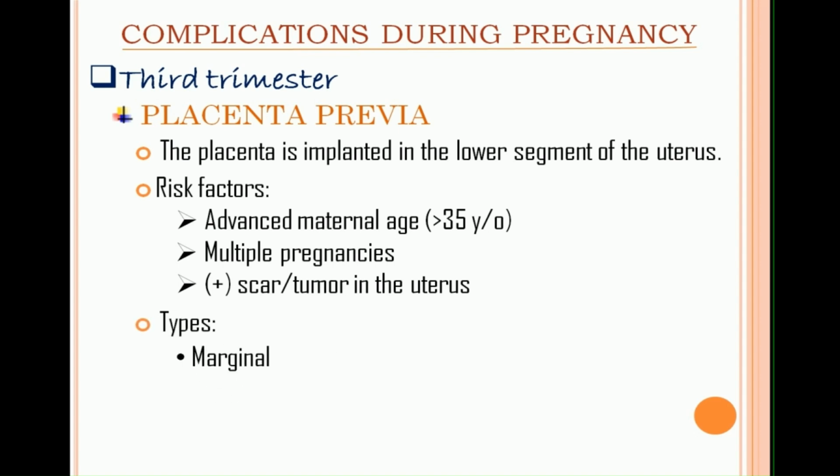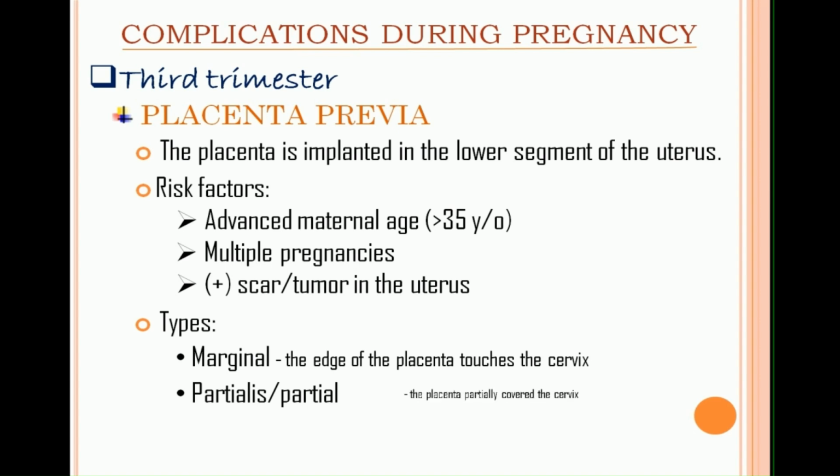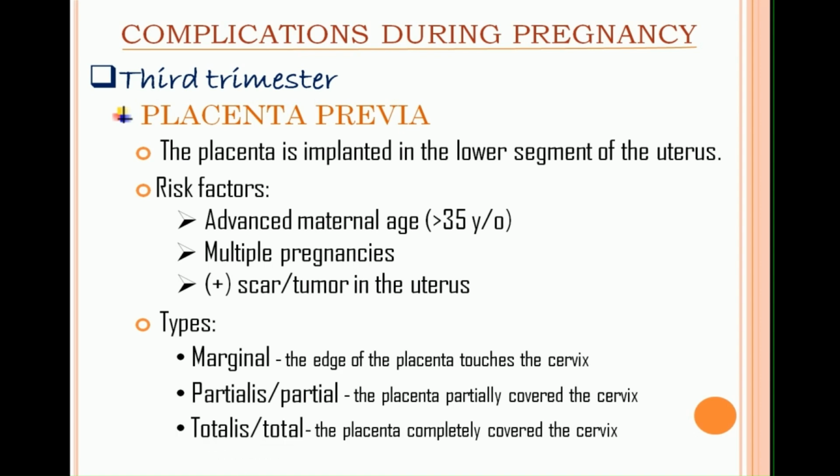Types: marginal. The edge of the placenta touches the cervix. Partialis. The placenta partially covered the cervix. Totalis. The placenta completely covered the cervix.